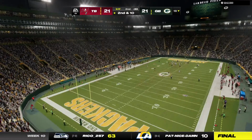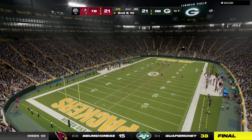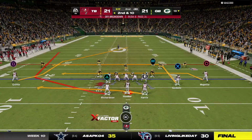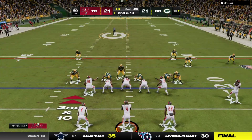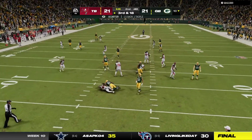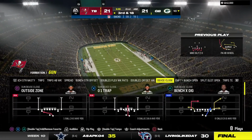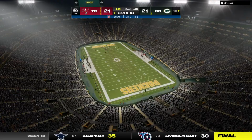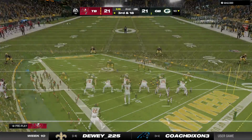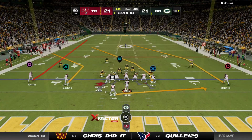They decided the opportunity was there and launched a deep ball, but he was unable to get away from the defender, couldn't create space, couldn't uncover the end of the route, and that one winds up incomplete. Hooker now off play action. And the Packers give him nowhere to go, and they bring him down. Now the Packers going to go ahead and use the second of their timeouts as they'll head to the sideline and talk over what to do next.